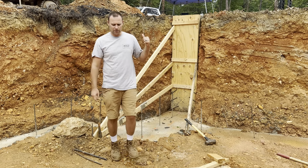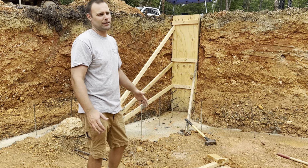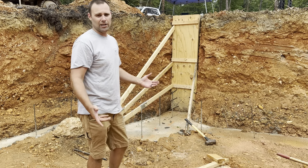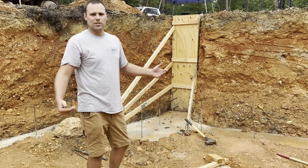So also, this will be the first time we get a look at our concrete, see how it finished in behind our forms. Hopefully it turned out pretty well, but if it's honeycombed, it's really not a huge deal, because it's going to be buried anyway.